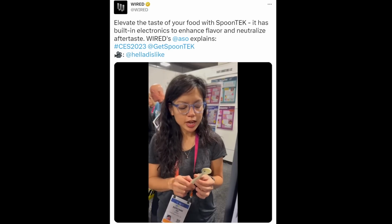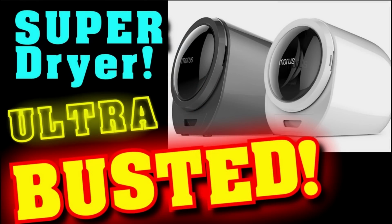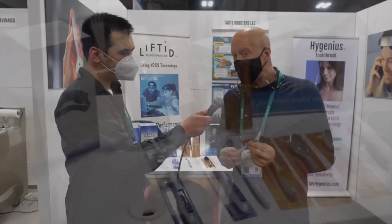And it was premiered at the same tech festival as Morris, the vacuum dryer. So I'm sure this is going to work out just fine. You see, there's a problem here. Passing electricity through liquids like this is a field of science called electrochemistry.